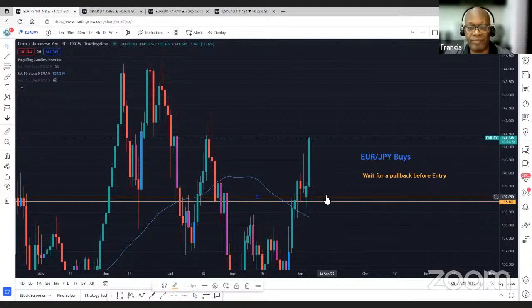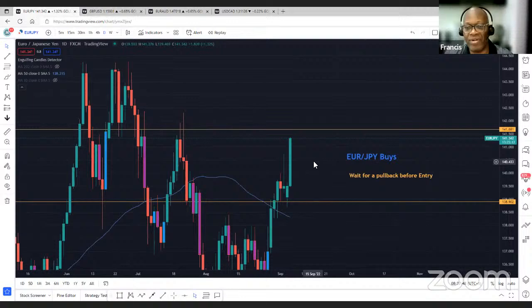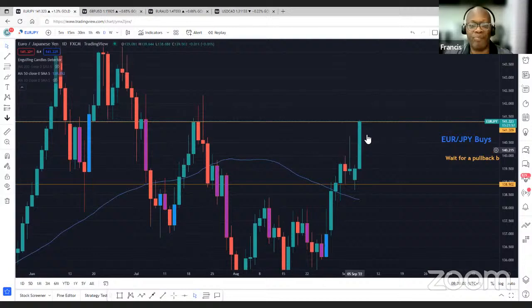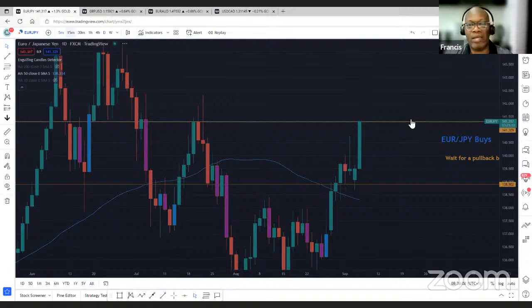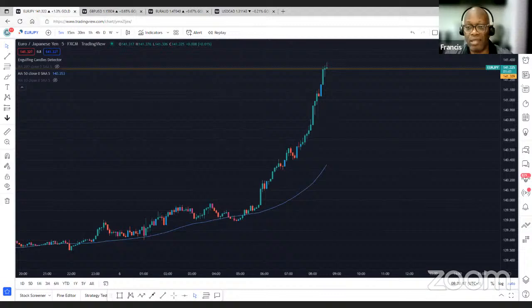If anything, guys, look for a pullback very shortly. Look at where it is at. There's a wick there, and even a wick a few candles before. But you don't just jump in because you've seen wicks to the left. There has to be a proper reason for making the price move. So that is a powerful move already on the Euro JPY.